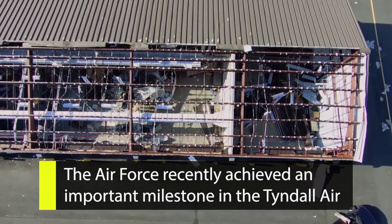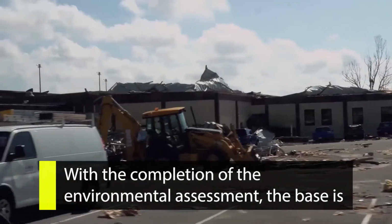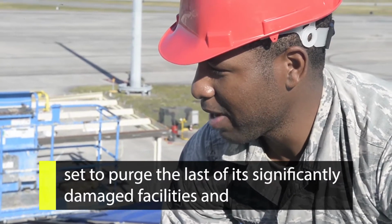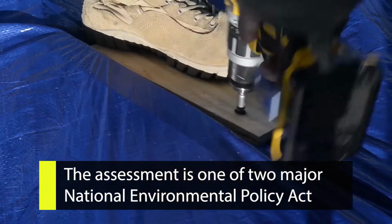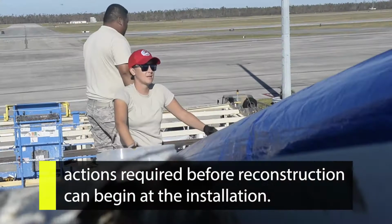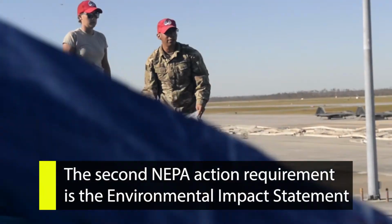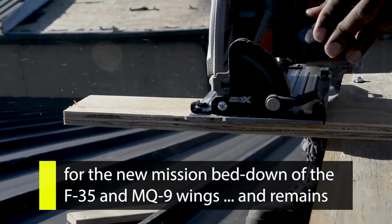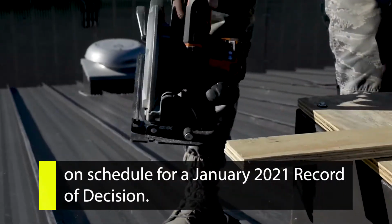The Air Force recently achieved an important milestone in the Tyndall Air Force Base rebuild. With the completion of the environmental assessment, the base is set to purge the last of its significantly damaged facilities and start rebuilding from the ground up. The assessment is one of 2 major National Environmental Policy Act actions required before the reconstruction can begin at the installation. The second NEPA action requirement is the Environmental Impact Statement for the new mission bed down of the F-35 and the MQ-9 wings, and remains on schedule for a January 2021 record of decision.